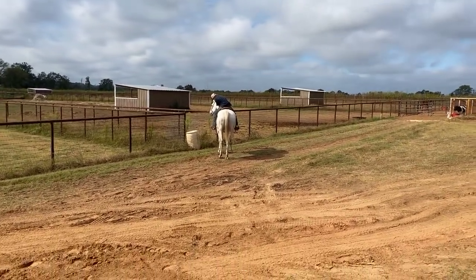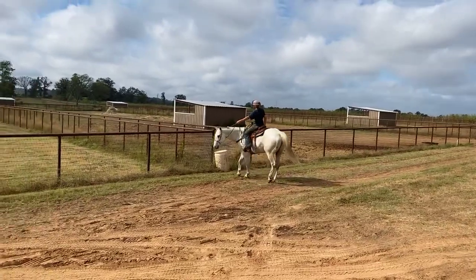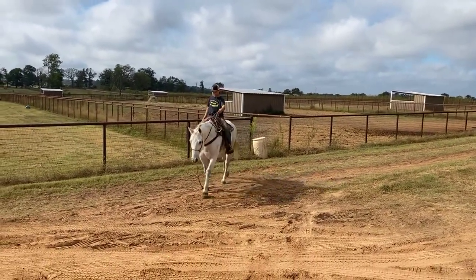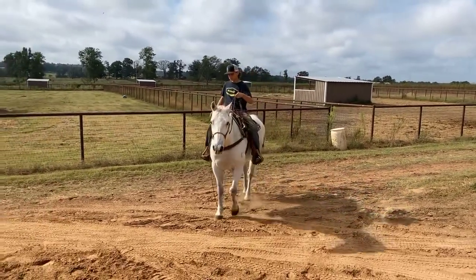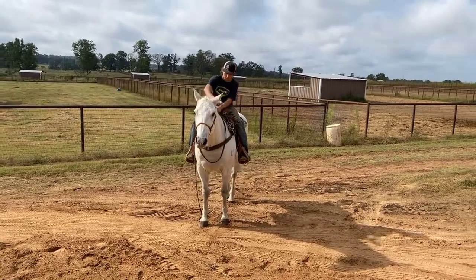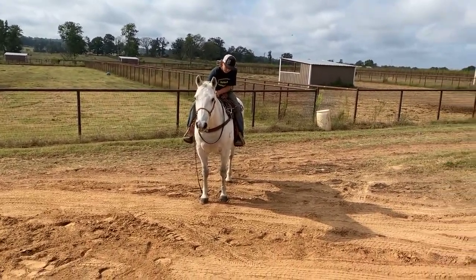So this is Biggie, and Biggie is an 11-year-old gelding. He has a couple of different brands on him. Super solid horse, seems to be really sound, has bare feet. You can tell he hasn't been trimmed, his feet haven't really been taken good care of, but he's a big, nice gelding. He came to us as sound.